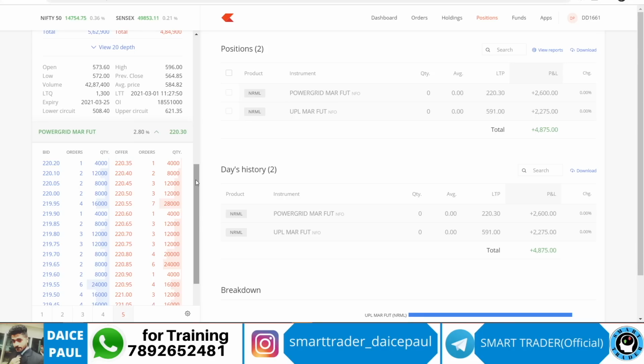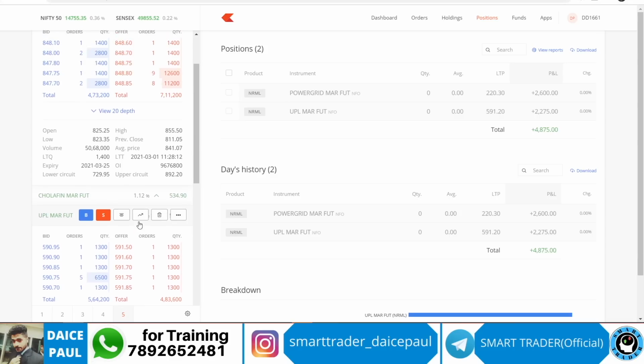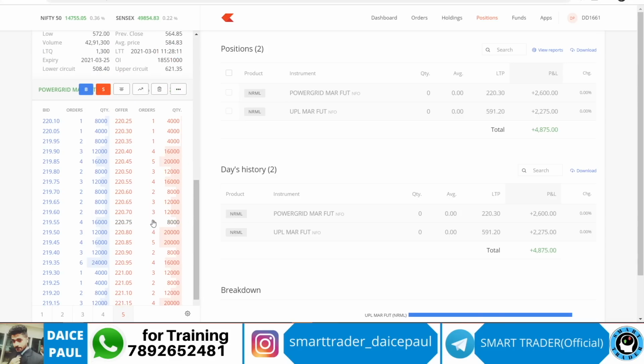Always practice this and backtest this. Don't just follow this because I'm doing it. I put a lot of effort and thought before taking a stock. I don't just randomly take every stock, right? So try to put some effort into practicing, and once you get the knack in paper trading, that's when you put in one quantity in equity, not in futures. Futures is a little big because more quantity, more risk.